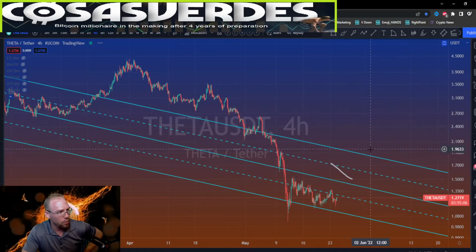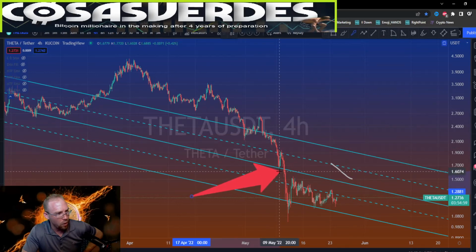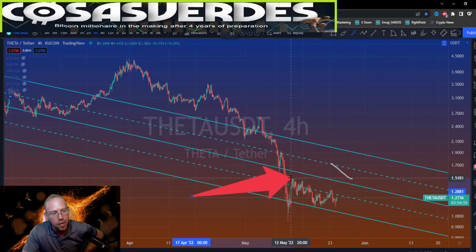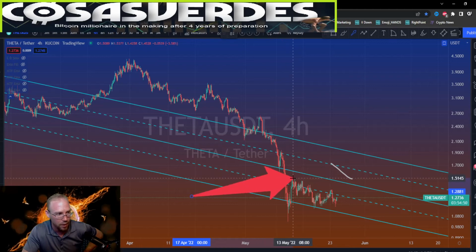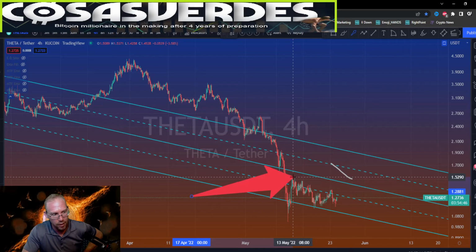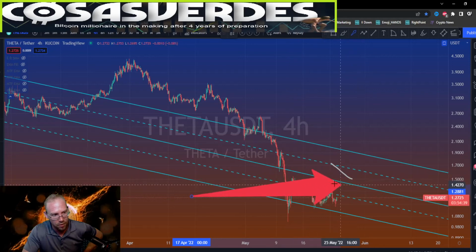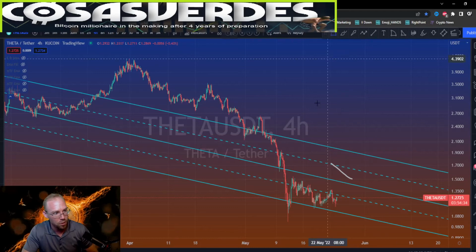Theta short term. I think it's going to rival that wick and this wick. So I did an analysis under the conditions that Bitcoin really does rally up to 32 to 33K, which I think is happening now. If that's correct, then my target would be between that wick high of May 13th and that wick low of May 9th. And that would be a rally just above this median line, and it would hit that gray line that I traced out. So everything seems to be aligning towards that.